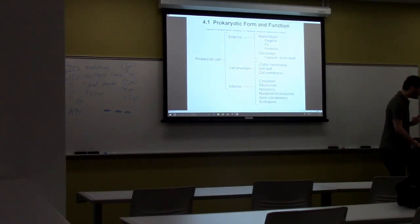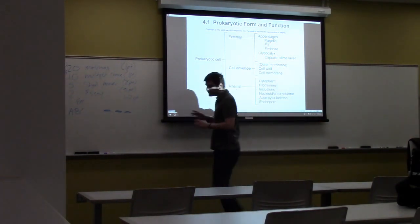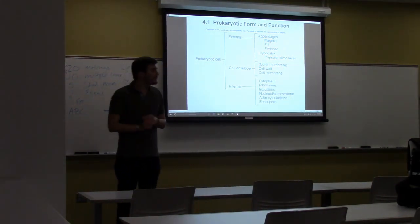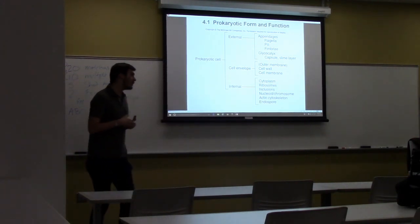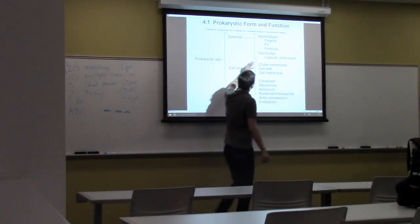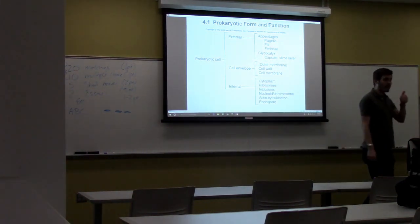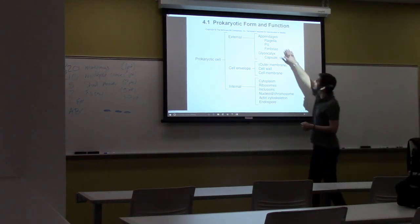Good. All right, so this is a nice summary slide that lists all of the different bits and pieces within a prokaryote. I like this slide because it gives you a lot of white space where you can take notes, and you can also test yourself to see how much of this you remember. What I expect you to know for the exam is a one-sentence definition of each one of these that describes what it does and where it is. So, let's start off with flagella.